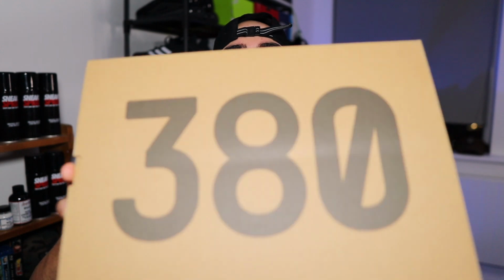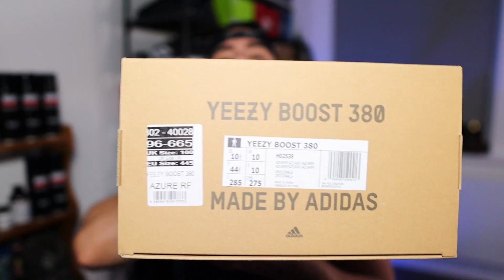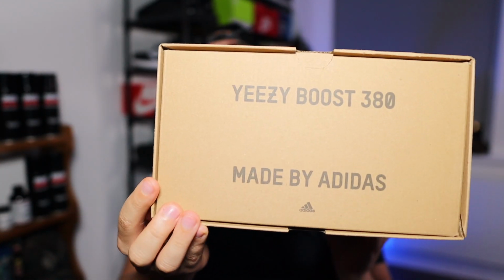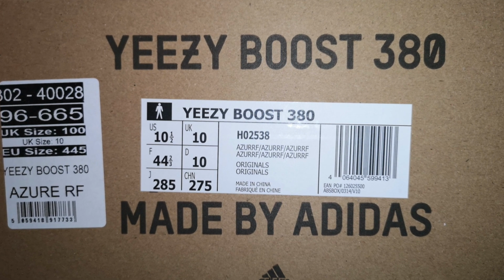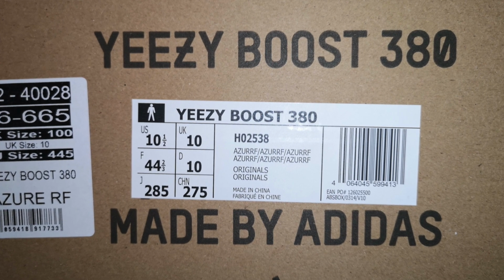And let's start with the box. Of course, we've got the normal 380 box, nothing very special there. Got your product information there, Boost and Yeezy Boost 380. Now we do on the inside also get these spare laces, and it is the same color as the Unity or Infinity lacing. So the product sticker reads Yeezy Boost 380 AZURE. And this of course is the reflective version.